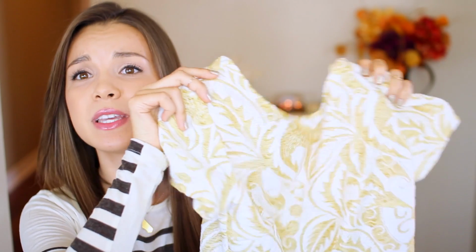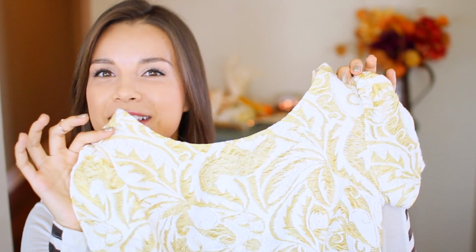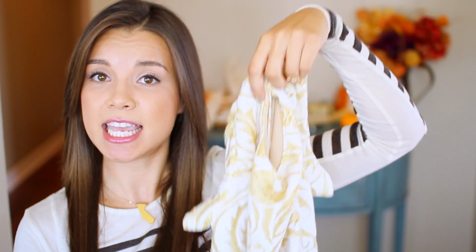This is a dress that I got from DailyLook, and I really love it. I was kind of attracted to it because it reminds me of a curtain, like the print, and I just thought that was kind of cool. That's where you can get it if you are interested in this dressy poo.